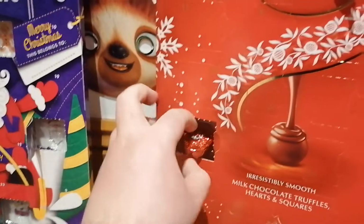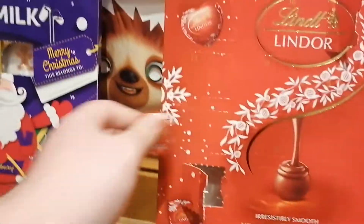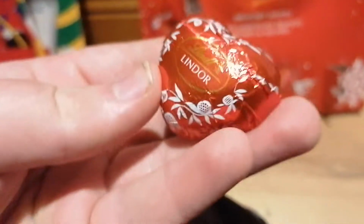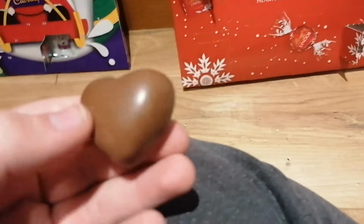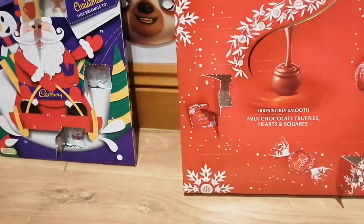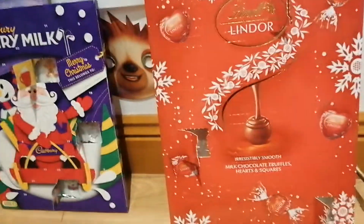And today the shape that we got is a heart. So yeah, here it is, which looks pretty cool. I wonder what the heart is going to taste like. I bet it's going to taste good. Will it taste good? We'll just have to wait and see. Still tastes great.